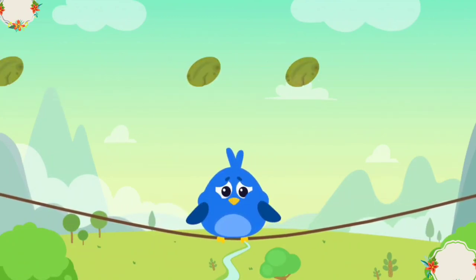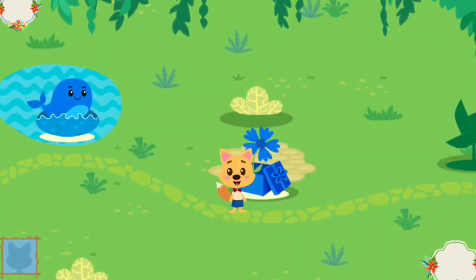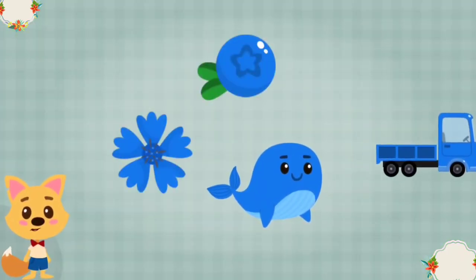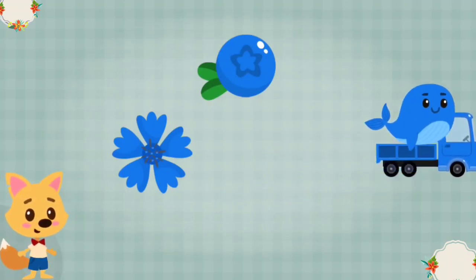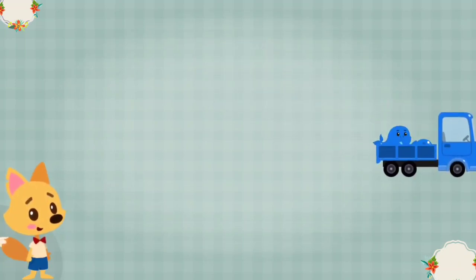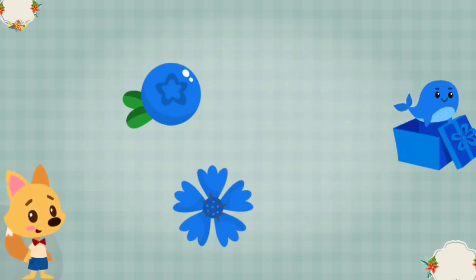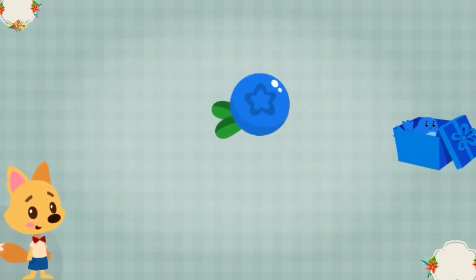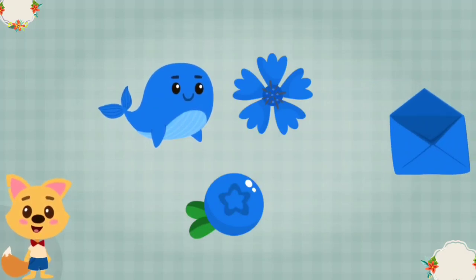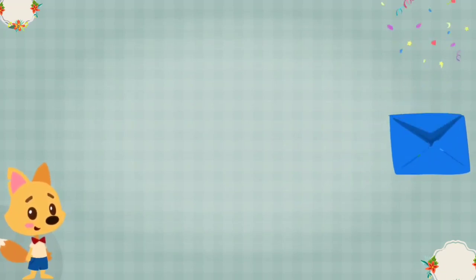Hungry. Wow! Uh-oh! It's Willy's birthday today! Let's make him a gift! Drag the blue items into the blue truck. Like this. Fine. Drag the blue items into the blue box. Yes! Correct! Super! Drag the blue items into the blue envelope. Yes! Fine. Got it.